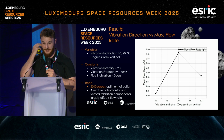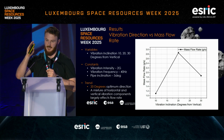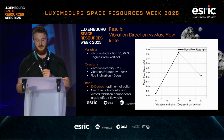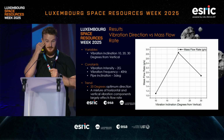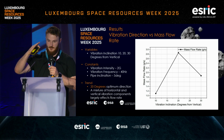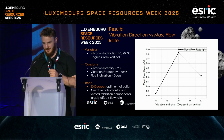One last variable to talk about is the vibration direction, the inclination in which we're applying the vibration, and we've varied this from 10, 20, and 30 degrees from the vertical, with a vibration intensity of 2G, a frequency of 40, and a pipe inclination of 5 degrees. And we've found that 20 degrees of inclination, so some horizontal component and some vertical component, is optimum for mass flow rate. So that's quite interesting.